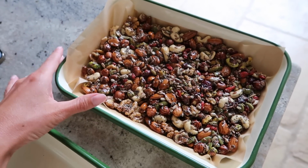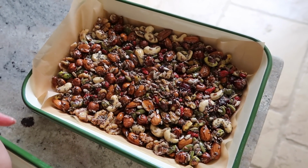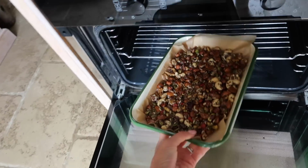And then the most important thing is that I remember to, or I restrain myself and let it cool for at least an hour before cutting into little bars. Good luck, my friend.